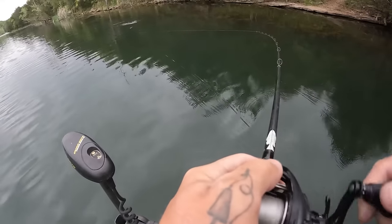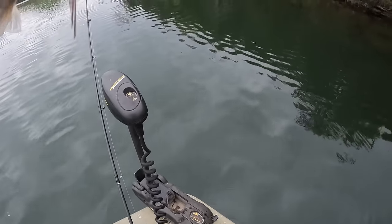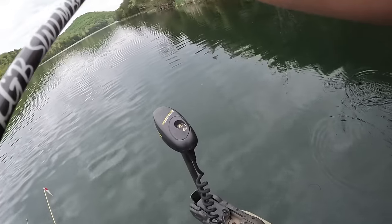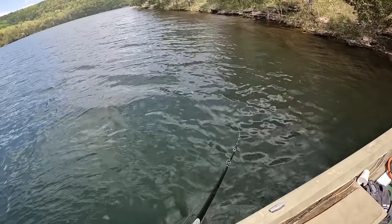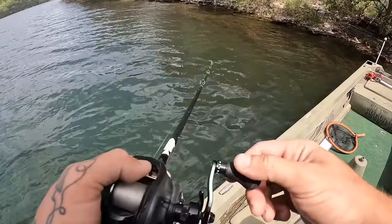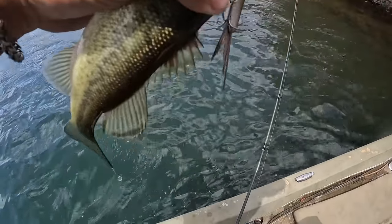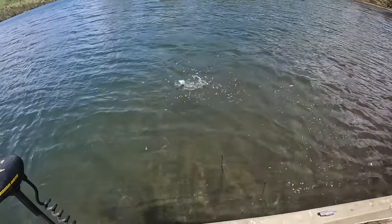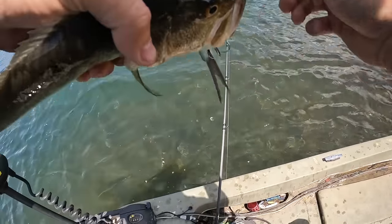There's one. Little one. There's a good one. Nice fish. And I caught 3 today over 5 pounds. I caught that 6.5, a 5.5, and then another 5. So today's been amazing. No complaints. That's a fish. Little one. Let's go. Another Clutch fish. There's one. Yep, on the Glidebait. Let's go, dude. This is insane. This is actually insane.